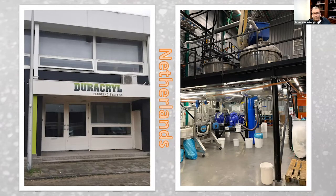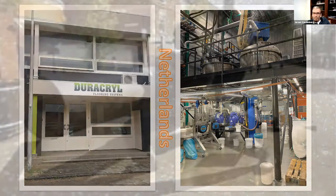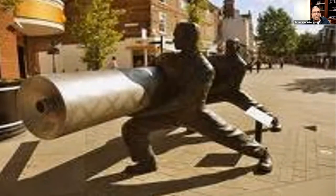Our background, as I just mentioned, our roots are in the installation. So we know about products, we know about floor coverings, we know what they have to do, what they have to provide, what is expected from these products. But we also saw the backside, the downsides of the products supplied up till then.